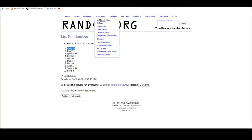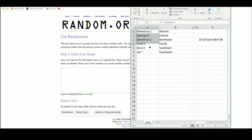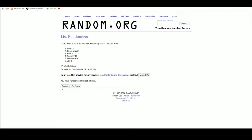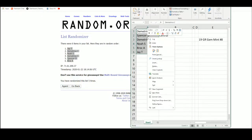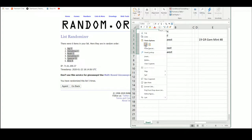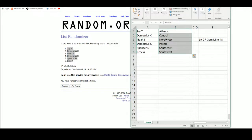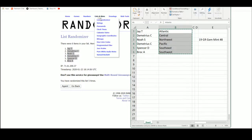Go over to random.org. We have our 6 names. Five. Jay up top, Brock on the bottom. We have our 6 divisions: Atlantic, Central, Northwest, Pacific, Southeast, and Southwest.